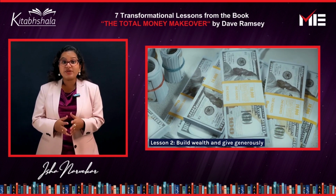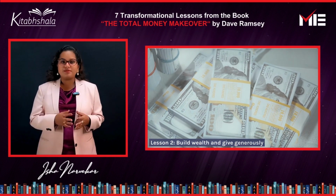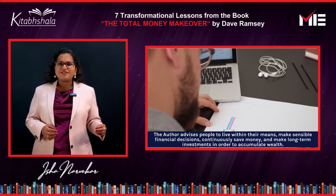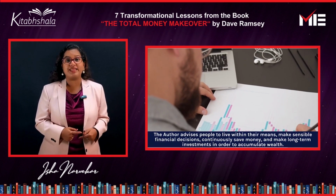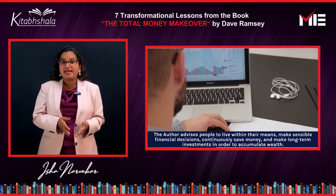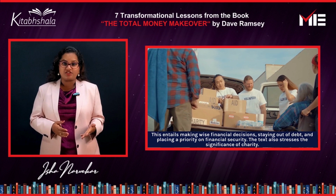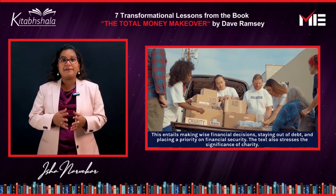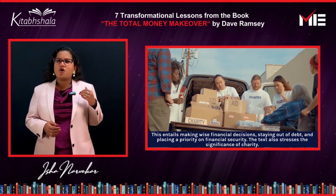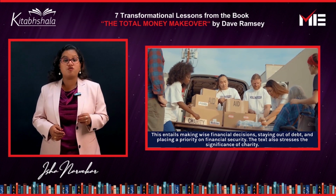Lesson number 2. Build wealth and give generously. The author advises people to live within their means, make sensible financial decisions, continuously save money, and make long-term investments in order to accumulate wealth. It entails making wise financial decisions, staying out of debt, and placing a priority on financial security. The text also stresses the significance of charity.